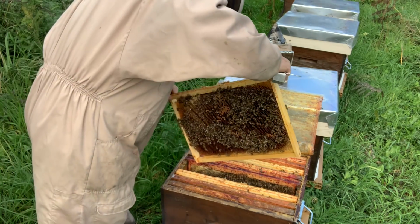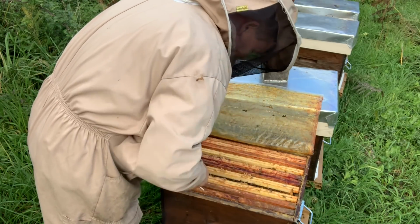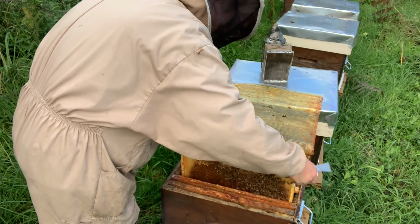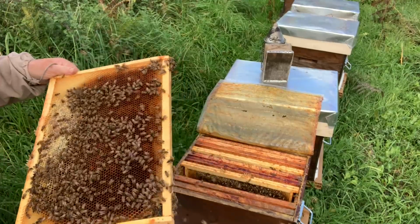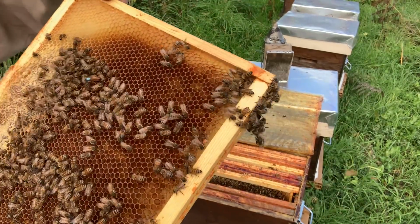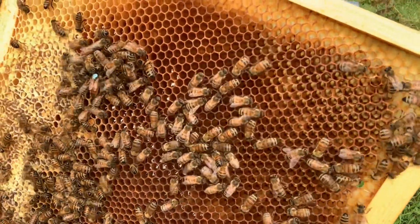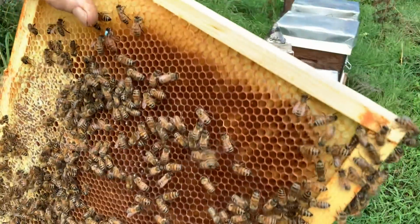It's not cold today, but there she is on the next frame here. Here she is. This is a good colony, you know. I'm very happy with this now. I could have just said, oh, it's finished for the year, just let it die, but I salvaged it because we had time. There's our queen, blue dot queen this year. Running around nicely. There she is.